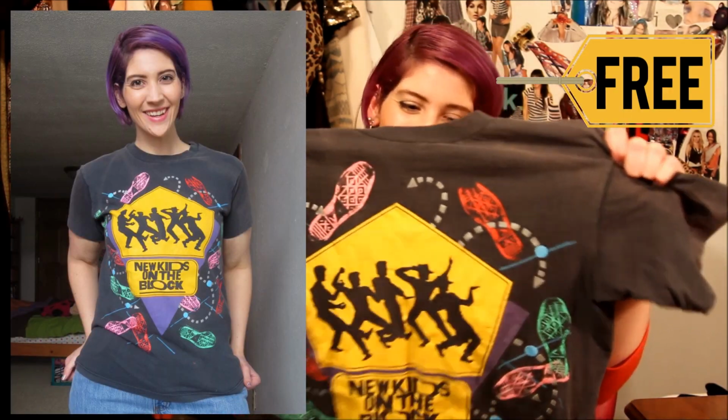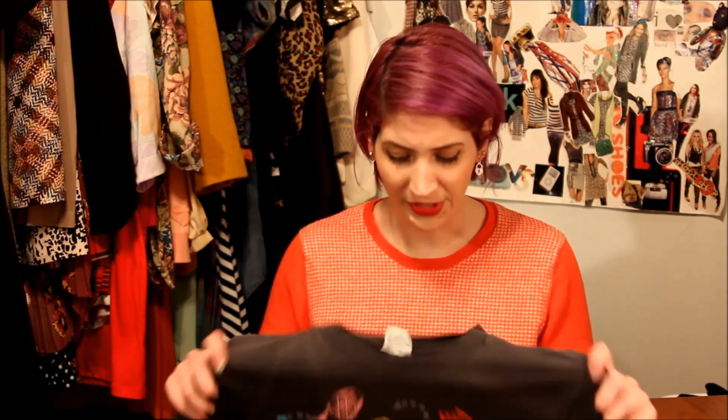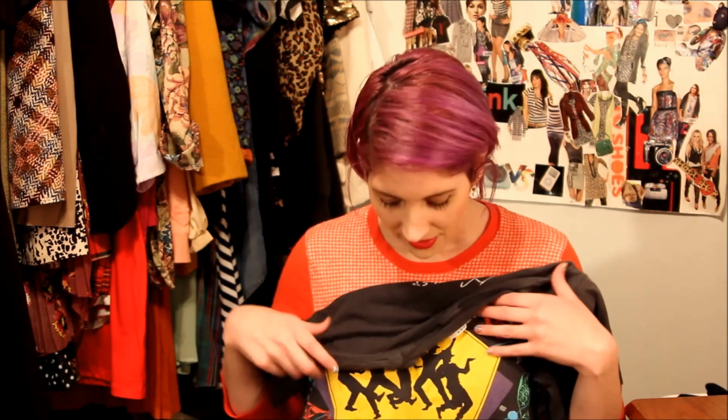This one is pretty awesome. I was very excited when I found it. It is a vintage New Kids on the Block t-shirt. All of those months I spent stocking the men's t-shirts at thrift stores have finally paid off because I found one. One is good enough for me, especially when it's this one because it's New Kids on the Block. It's like the Step by Step. You can kind of tell because there's steps all over the shirt.